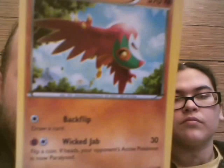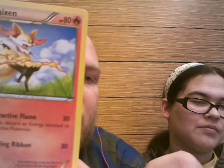Okay. Another Hawlucha. And oh my god. They reprinted this idiot. Hey, whatever. When he was in the Plasma set, he was pretty popular. And the final card in there, another Braixen. I'm a pyromaniac. Alright. I'm putting my cards back. There we go.